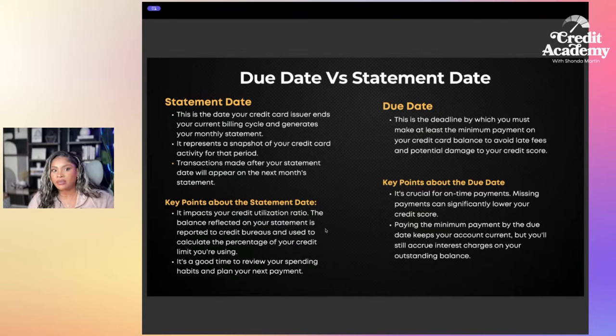It honestly does not even matter that you only paid your minimum by your due date. You're going to pay a little more interest. However, in terms of your credit report and your credit score, it doesn't matter, because they don't know about that. They don't care about that. All they care about is the balance that you carry over past your statement date. That's all they care about.